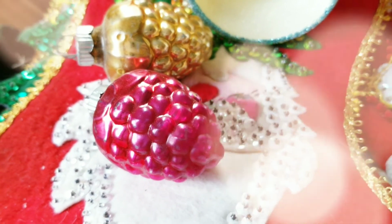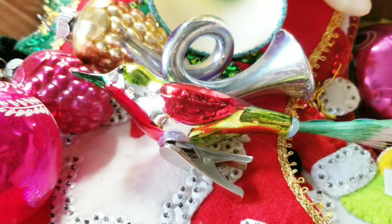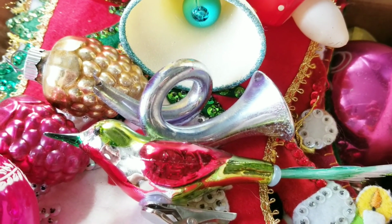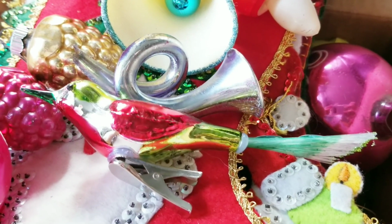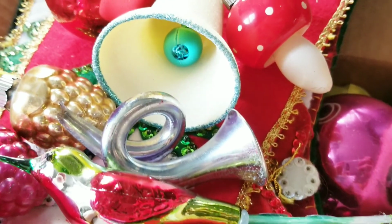And of course, lots of birds. These are the little, usually made in Germany, bird clips. They've got the cute little fiberglass tails, and these just get clipped right onto the branches. Legend has it, these are the ears and eyes of Santa during the holiday season.